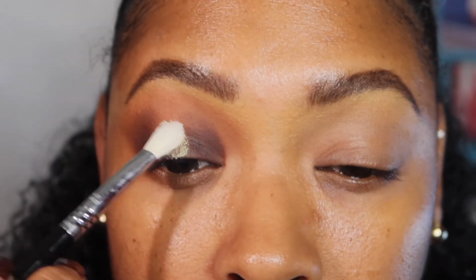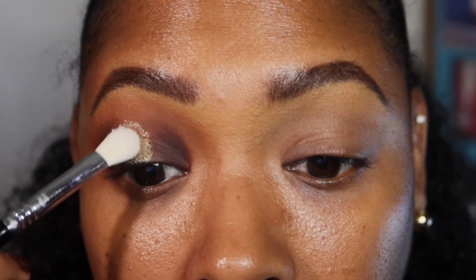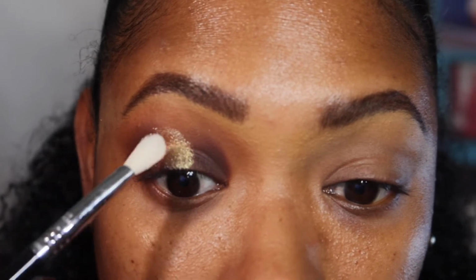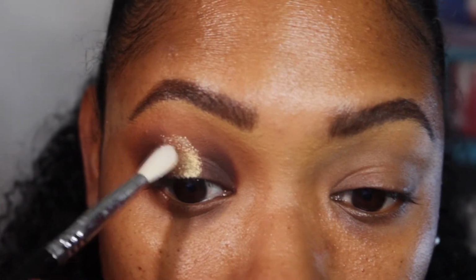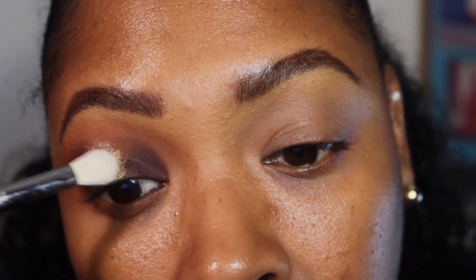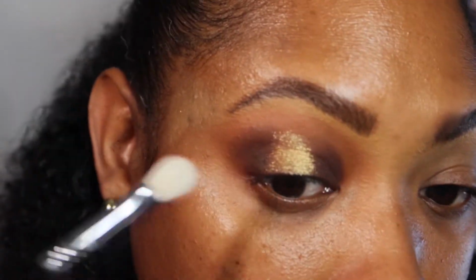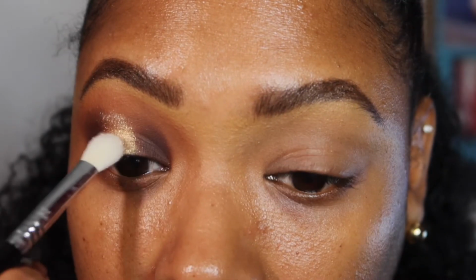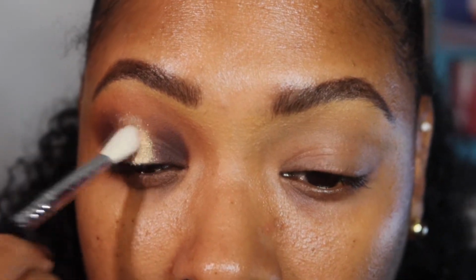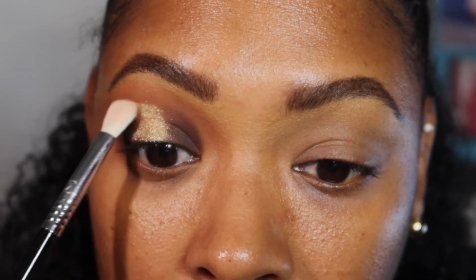And we're just going to drop it right in the middle. Yes. That is a gorgeous color. I like white gold. And the contrast with the brown is, yes, doing it for me. Let's pop that right in the middle. Okay. And kind of curve it along between the two.